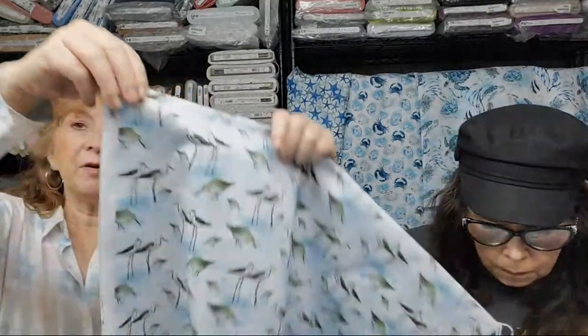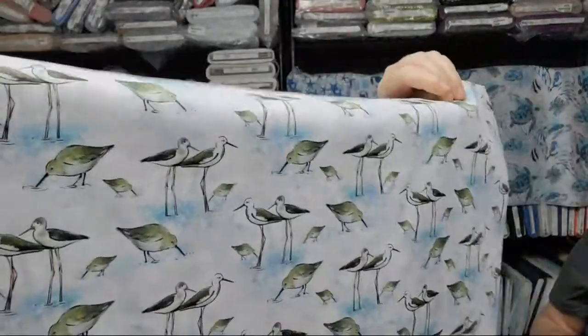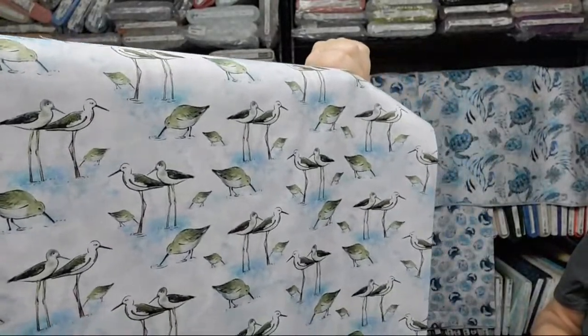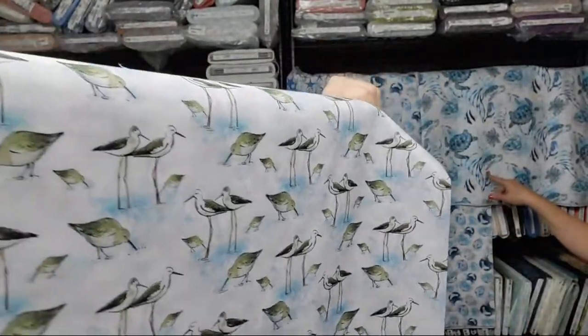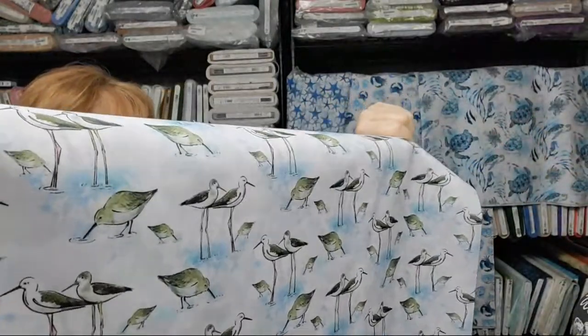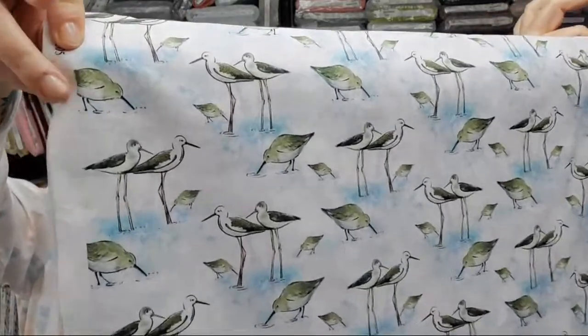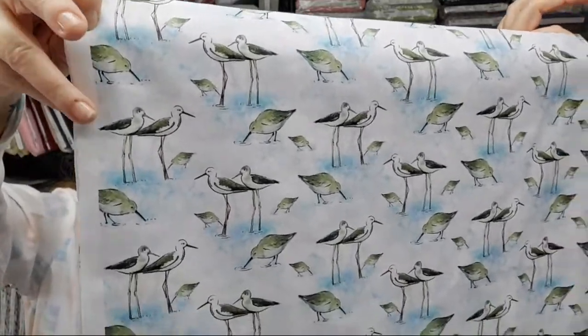Now this sandpiper piece is directional. So for example, here is the selvage. Really the crabs and the lobsters, and the starfish, are the only ones that are not directional, because this one is. Yeah, this one's definitely directional. I just told them it wasn't. We lied. Won't be the first lie we tell today. These are the gorgeous sandpipers, and they are directional. So this is the selvage.